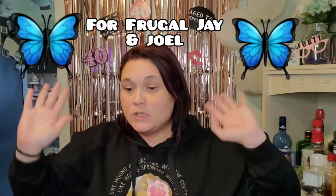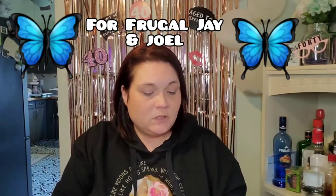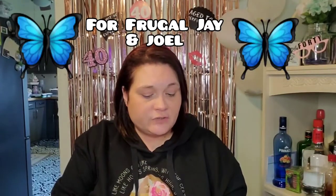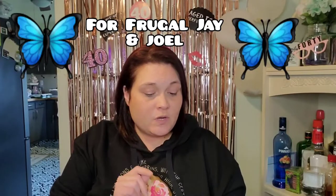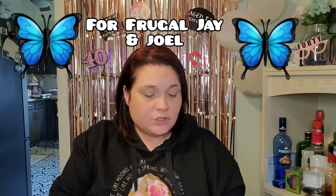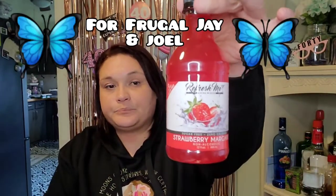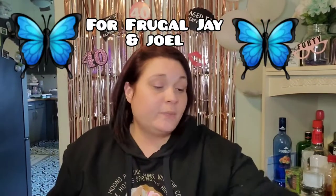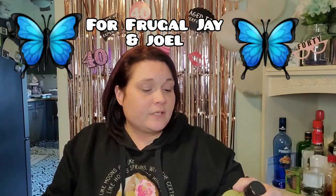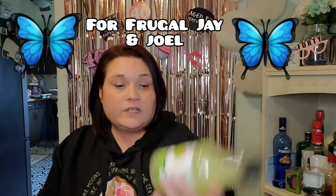Back to the beverages. I did find the drink mixers by Refresh Me. They're sugar-free, zero calories. So I picked up two. One is the strawberry margarita. It says zero calories and sugar-free. You get 12 fluid ounces, so I picked this one up. And then I also picked up the sugar-free, zero calories margarita, 12 fluid ounces by Refresh Me. Figured we could give those a whirl.